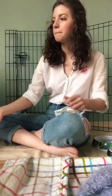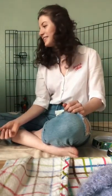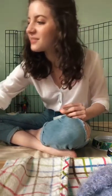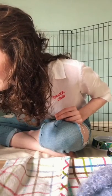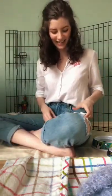Hey, Papa, do you want a banana? I just brought him home about an hour ago, so they're still adjusting to the new environment. But they seem to like it so far. Oh, we gotta lay down. We gotta lay down. Yeah, take the banana. Anyways, yeah.